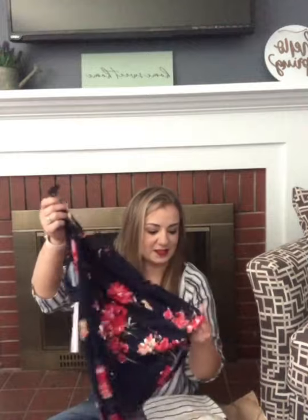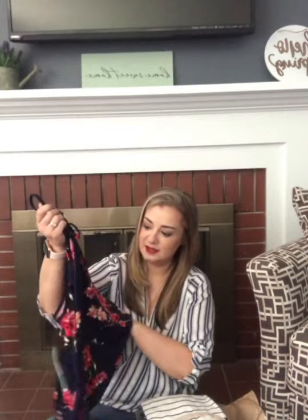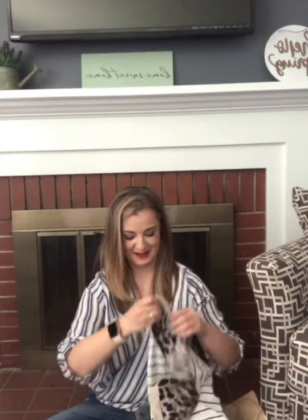It almost feels like a silky kind of blend. Really, really soft, lightweight. I love that. And then this is the third item that I picked. I'm remembering now. I'm really excited about this one.